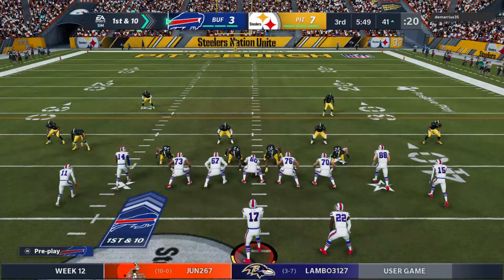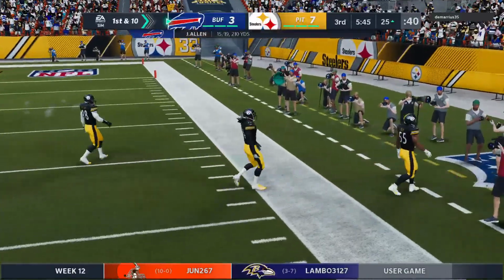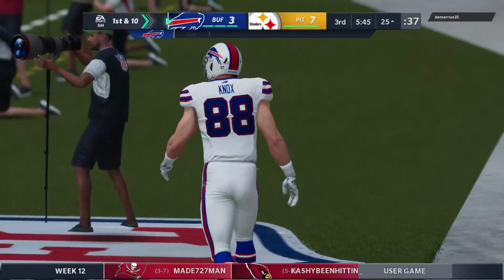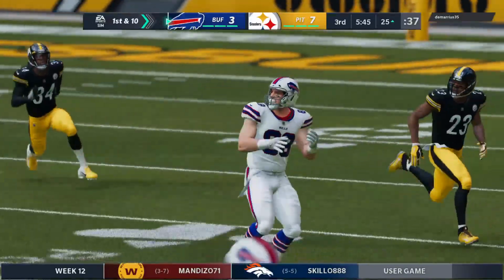1st and 10. Again, they'll throw with Allen. Works right side into the hands of the tight end, Knox. And he'll cross over out of bounds right at the 25. It's a pickup of 17 on that one and a Bills 1st down.